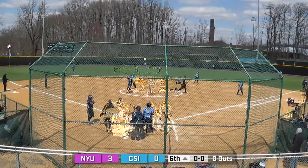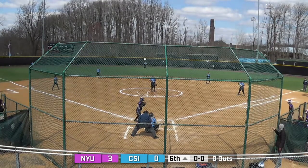0-1. Afternoon, and the Violets lead 3-0 as Trapani ahead in the count now, 0-2. The 0-2 pitch is swung on and drilled into right center field. No one's going to get that one as it's into the gap, into right center field. Patella comes over. She plays it in quickly, but not before a lead-off 2-strike opposite field double.